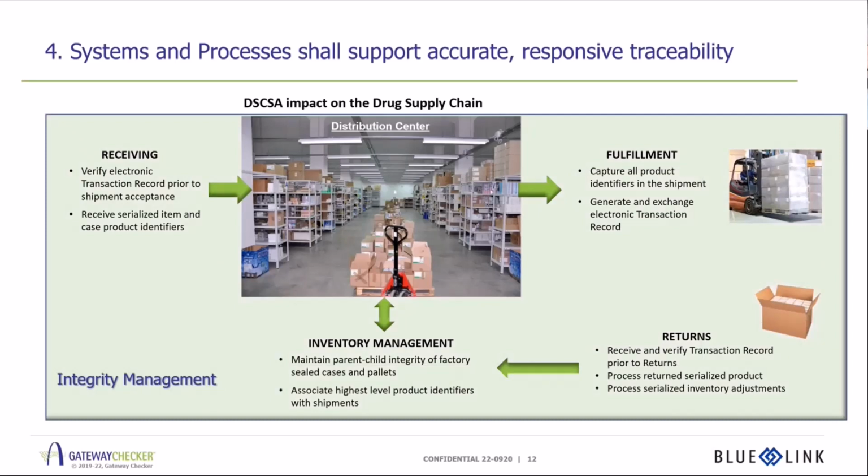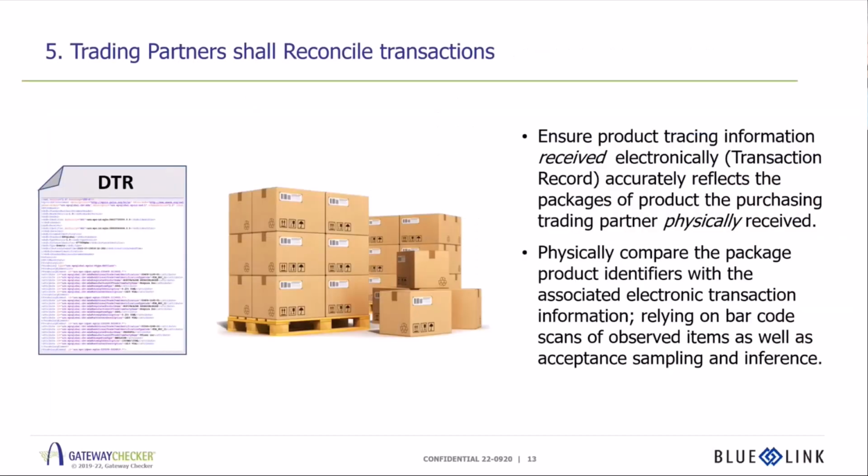On top of that, we've got an integrity management challenge all the way throughout the business. For example, only interact with authorized trading partners. How do you know who's authorized? The ability to investigate and verify fraudulent, recalled, adulterated product. Be able to retain transaction records for the better part of the next 6 years. Verify the product identifiers on any product coming or going. And be able to promptly respond to regulatory and trading partner requests.